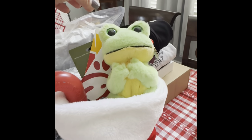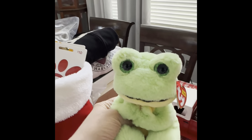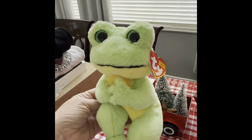The first item: she is still into stuffed animals. Her bed is full of them, and I thought this would be a cute addition.